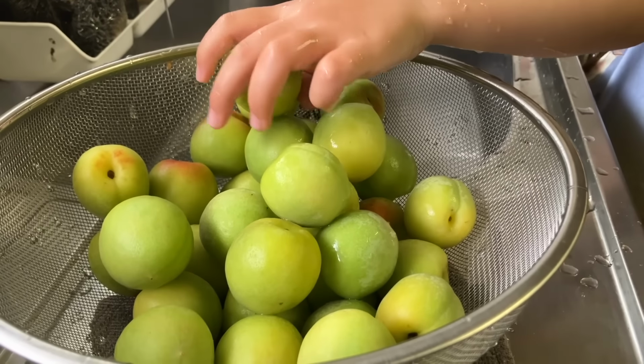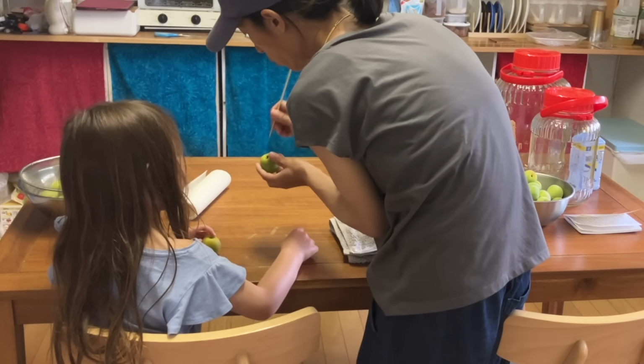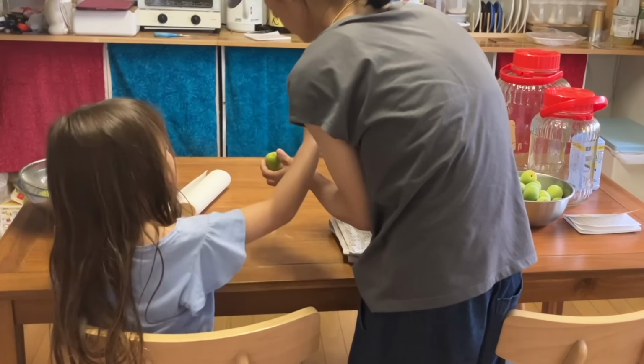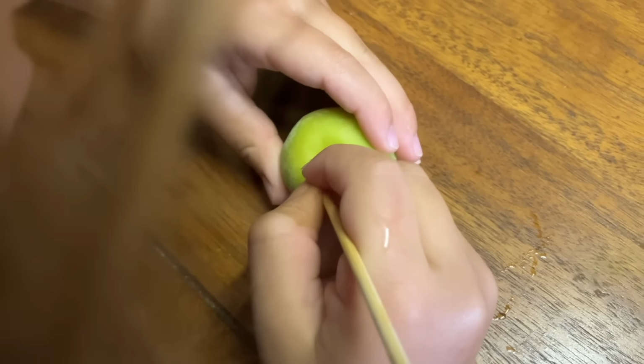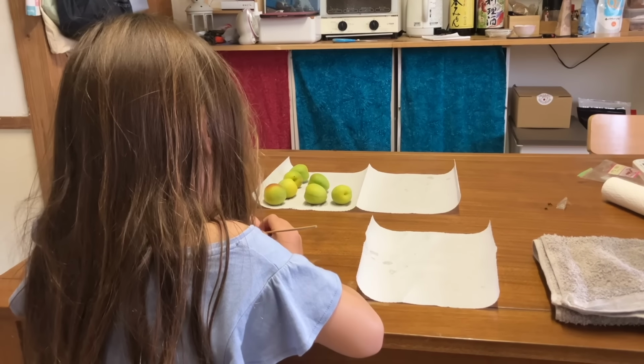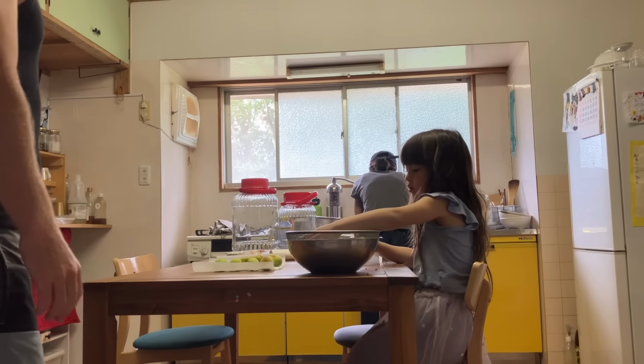So with the help from our daughter Mia, they start by gently washing the plums and removing the stems one by one. This isn't Mia's first rodeo, so she's already pretty good at it.